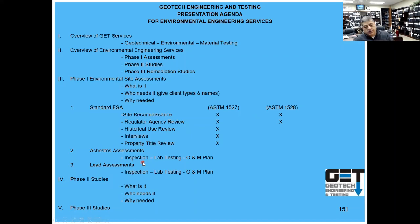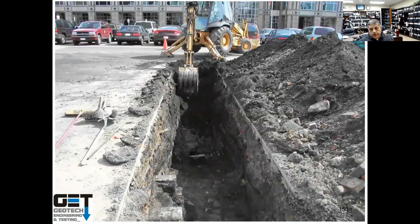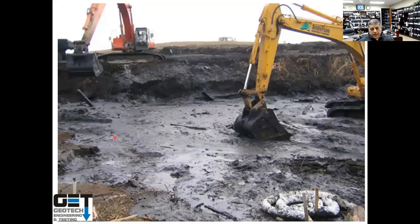If you're doing an industrial site where you've got oil tanks and stuff like that, you've got to do a Phase Two Environmental Site Assessment in accordance with ASTM E1903, because if you go out there and start digging, you're going to see tanks and then free product, oil out there in the ground. You see that a lot east of Houston where you've got soil contamination.